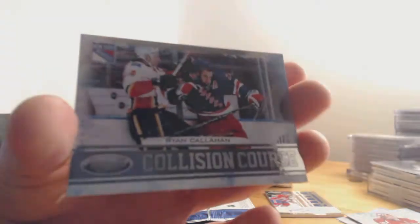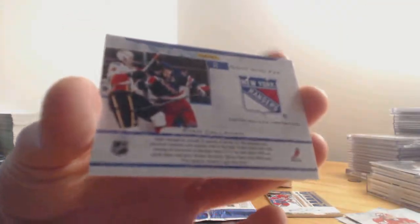That was a very nice hit. Never pulled one of those gold rookie die cuts. Alright, moving on. We have a Collision Course of Ryan Callahan for the New York Rangers. Collision Course, Ryan Callahan.